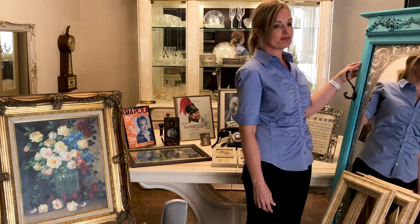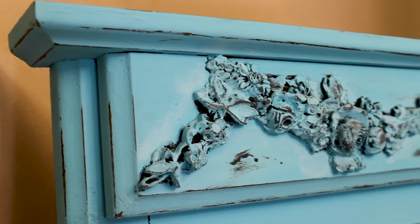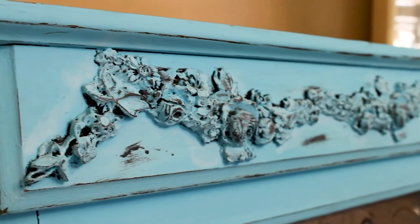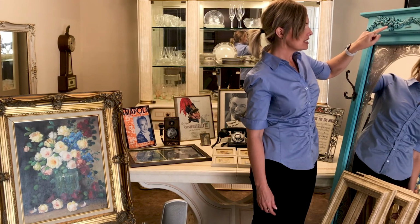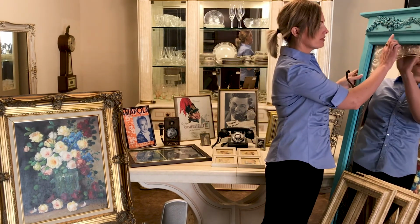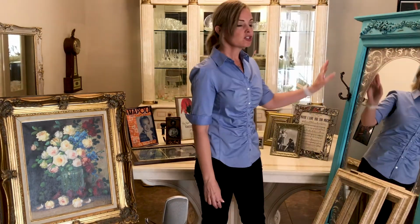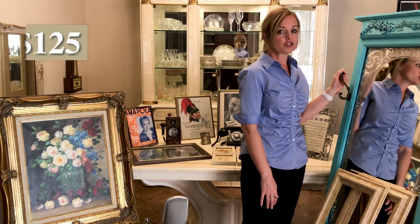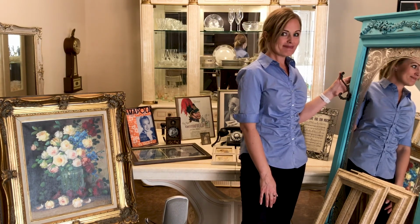And then the thing that I probably love the most about this is the floral wreathing and vining on the top. And I love how the artist, the painter, actually distressed around so you could continue to see the detail within each flower petal. And they also distressed around so that you can see the original wood in the background. I got this for $20, and I'm thinking a good value for this item would be about $125. So I think that's where I'll start it out at, and then we'll see what happens.